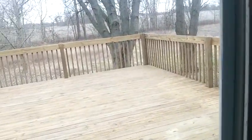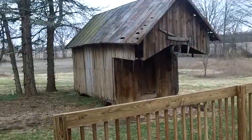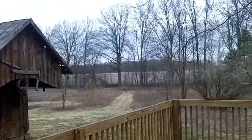So we make our way back through. The first room that we come to is a flex room. This could be an entertainment area, office, kids' playroom, crafting room. The options are endless. You can also use this as a formal dining room as well. Just off of this room, we have a fully screened-in all-seasons room. Nice big area here. You also have access out to the nice size large deck. Sitting right next to that is your shed. There are some walking trails out here as well.